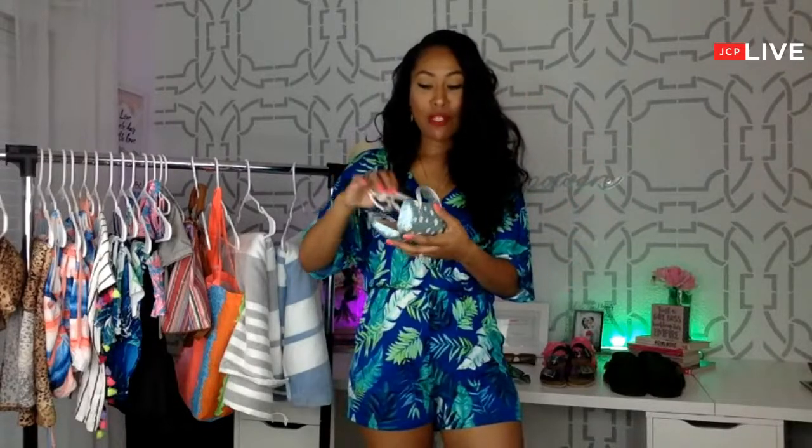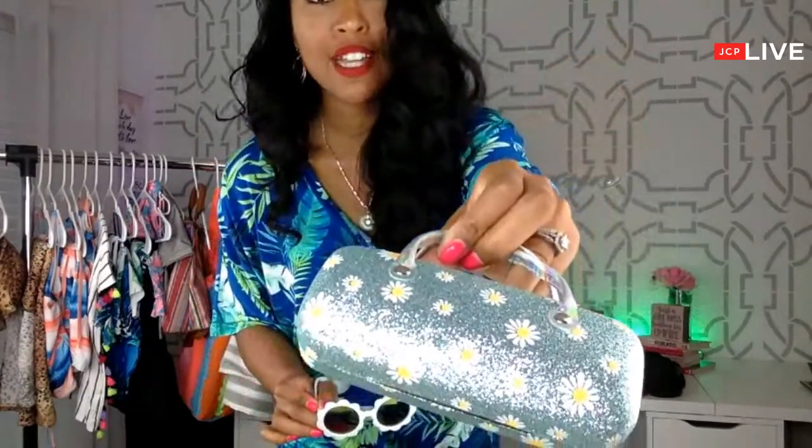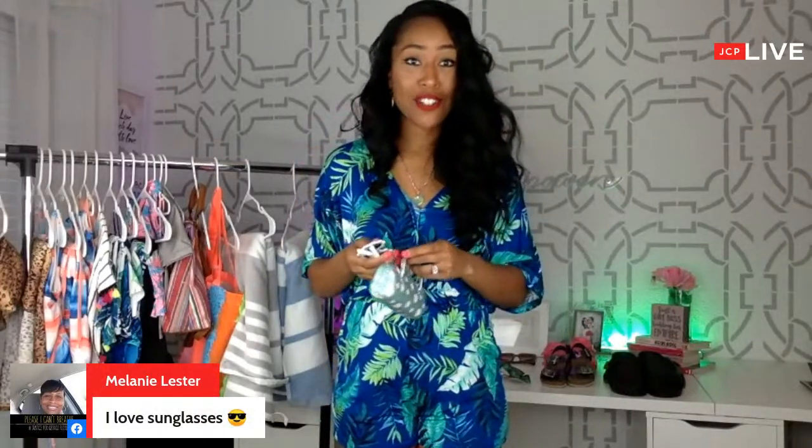So we were also able to pick up these little girls' sunglasses. It comes with a cute case. These are New York full frame round little girl sunglasses. Aren't those really cute? And then it comes with this sparkly matching sunflower case. Very cute. And these are another item that if they had this in an adult size, I would pick these up for myself. They are so cute.